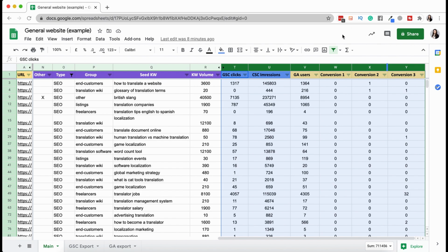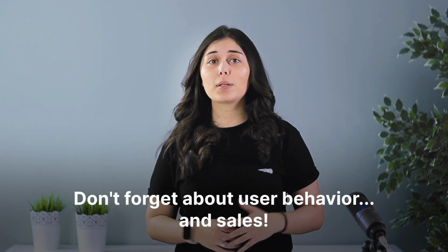And then data from Google Search Console and Google Analytics, and of course the registrations, because we always hope that those clients will then become converting leads. You'll also want to check the user behavior on the page, the engagement, and don't forget the key metric of all, which is actual sales.